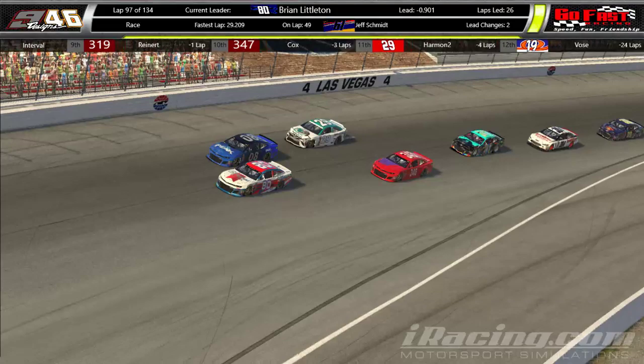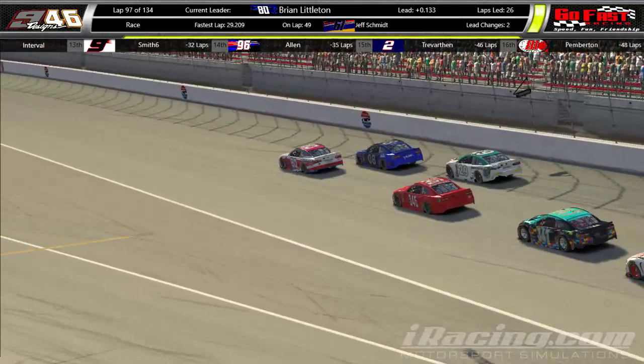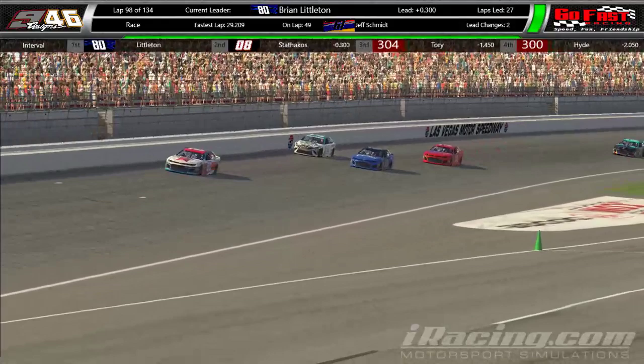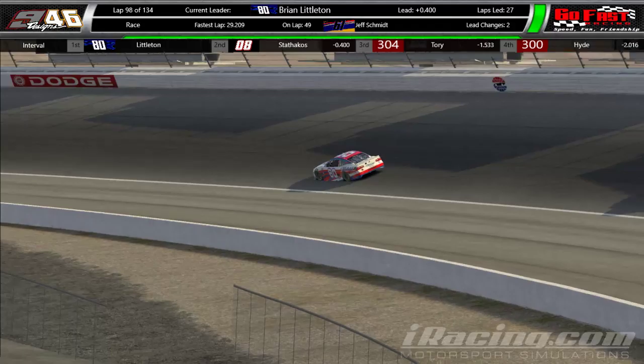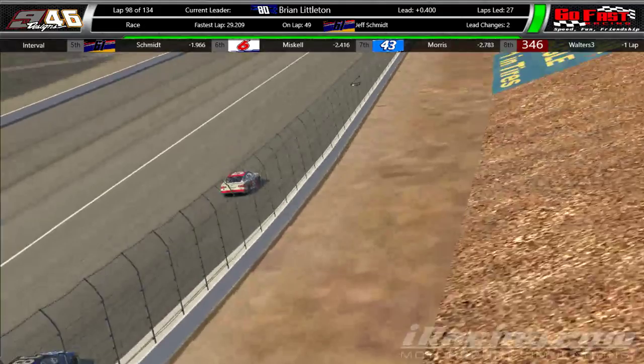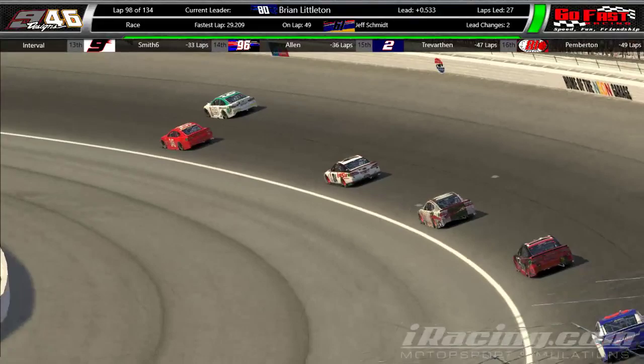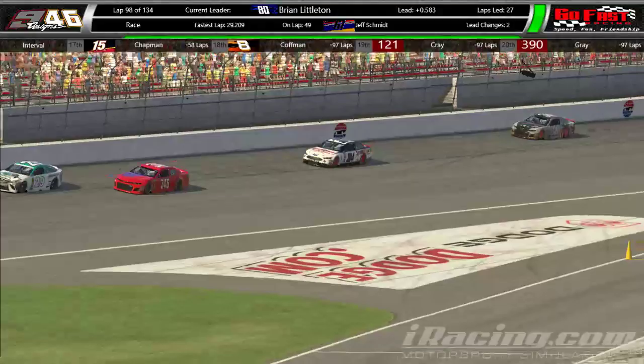The leader, the 80, fires off and gets a good jump on the 08. The 29 car, one of those lap-down cars, is not doing much of anything as the 80 gets away to a huge lead now, almost a half a second already over the 08 of John Stathigos. Close little battles back here with Roy Hyde, Jeff Smith, Brian Miskell Jr., John Morris, James Torrey, all kind of all over each other here. Looks like the 346 of Justin Walters is trying to work his way to give him another lap back, actually.